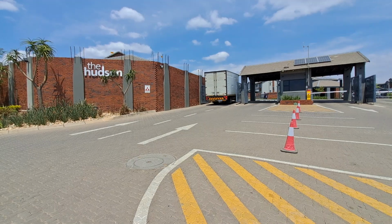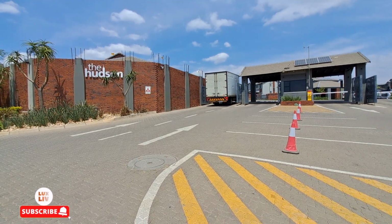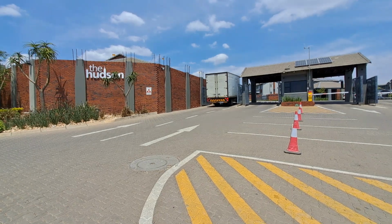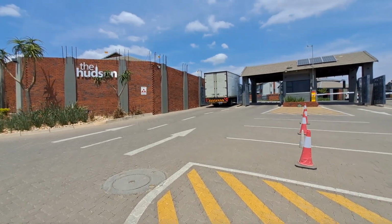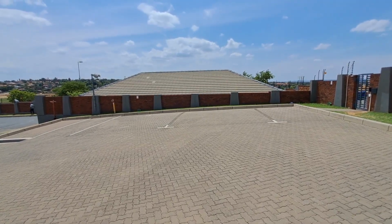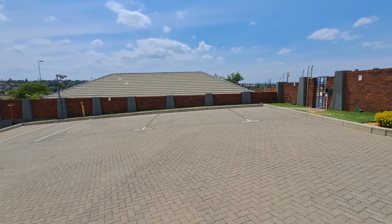Today we're at the Hudson in Amberfield and I'm going to show you this beautiful modern 2-bedroom apartment and I'm so excited. Let's go in and check it out. And next to the entrance we also have a visitors parking here, which is very convenient. When you're hosting people, they can all park their cars here.